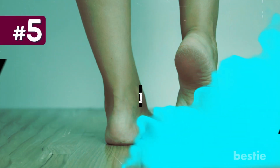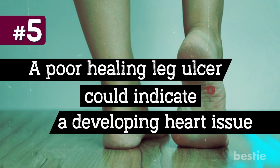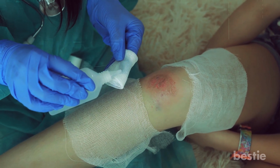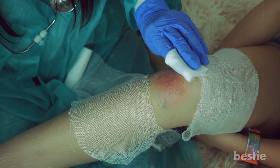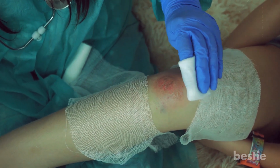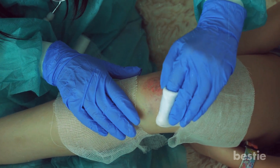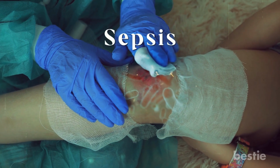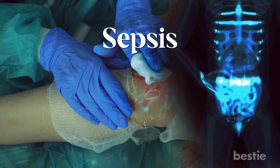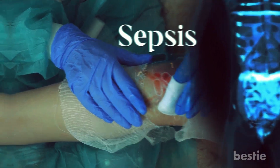Number 5. Did you know a poor healing leg ulcer could indicate a developing heart issue? Leg ulcers are open sores on the skin, often caused by an injury. They're normal and can happen to anyone. However, there is cause for concern if the sore takes longer than expected to heal. In such circumstances, you're most susceptible to bacterial infection, which can lead to sepsis. Sepsis is your body's extreme response to an infection and is life-threatening.